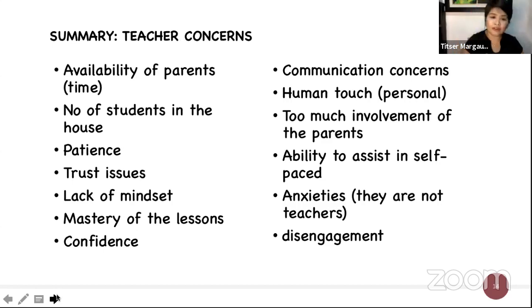So, lack of mindset, because we teachers sometimes, if we are not ready, also think that the parents are not ready, or the parents don't really have the mindset of what is going to happen. So we also need to address that. And then mastery of lessons, especially, is a concern for teachers in the DepEd schools. How about parents who are not very knowledgeable, or haven't finished school? So that is also a problem. But again, lesson videos are now being uploaded and prepared.